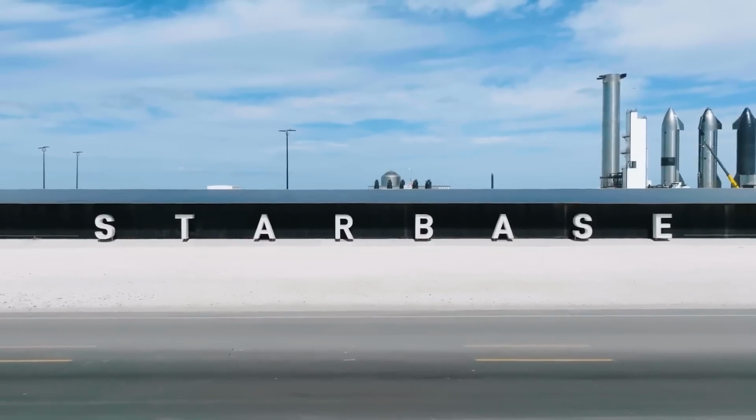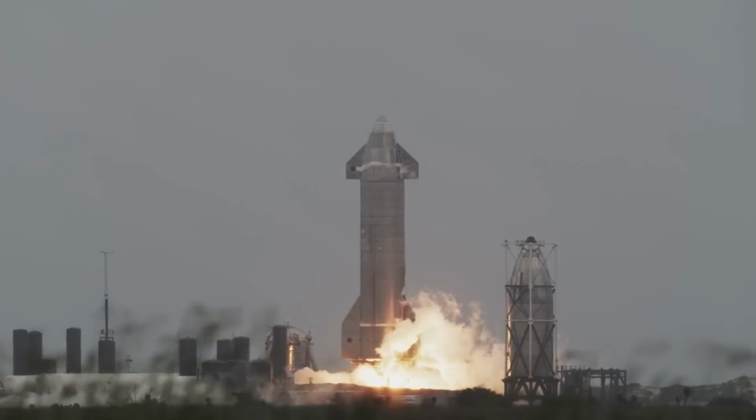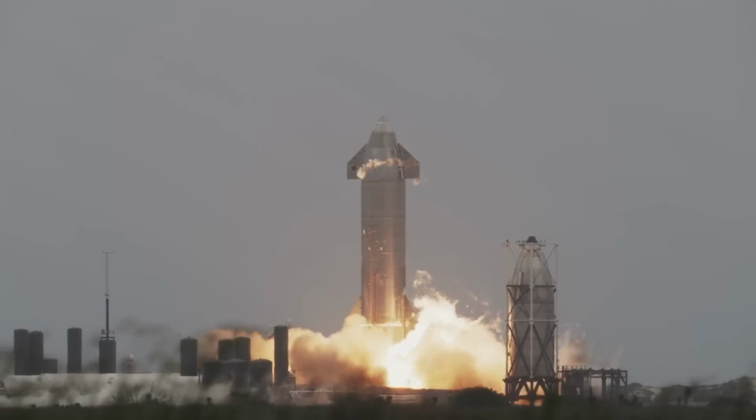Concluding our journey through Starbase and SpaceX's recent strides, the legendary SN-15 holds a special place in our space endeavors.